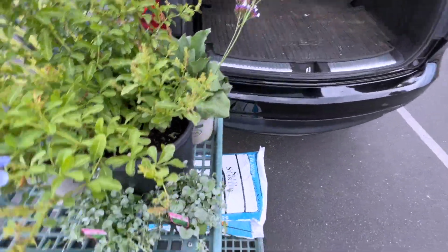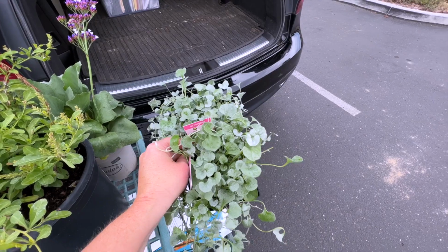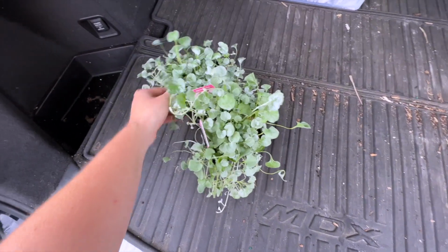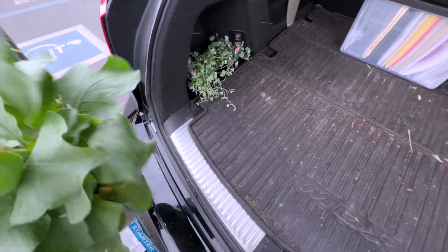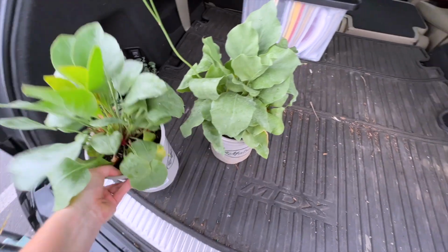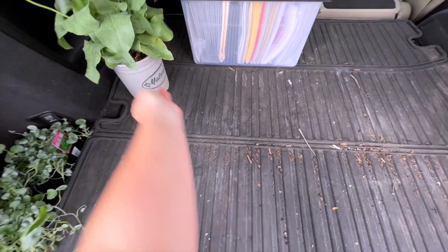So let's see, I got 2 dichondra silver falls for my front flower box that I just made over, and I just had a couple really sparse dichondras left, and so I'm going to fill in with those 2. So I'm glad I found those. And then in my oak tree garden bed, I actually had 2 of the sea lavenders. They're doing okay. I just don't think they're thriving. And one of them is over on my neighbor's side of the property. So I just want to go ahead and replace it. So I'm glad I got those.